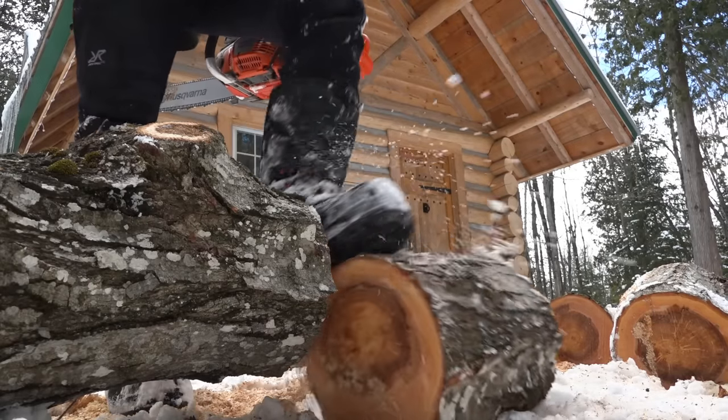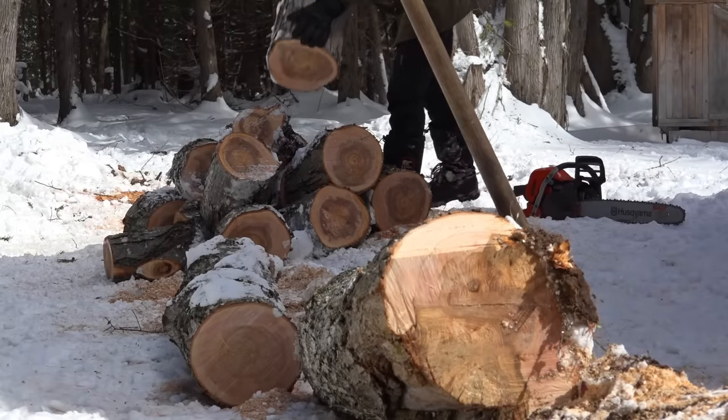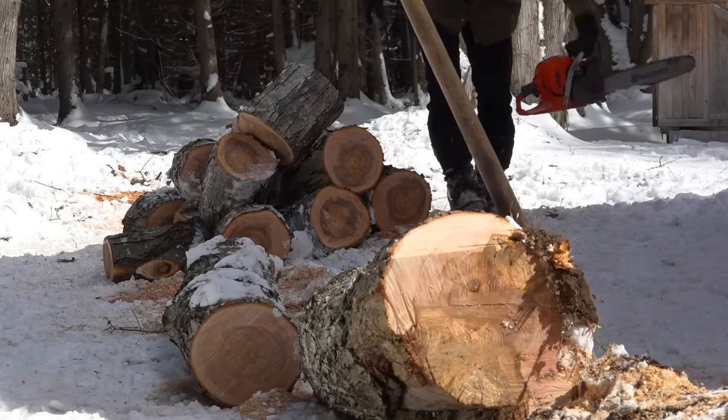I kept the lower section of trunk for the sawmill, and I cut the rest of the tree up into firewood, which I'll use for the boil down.